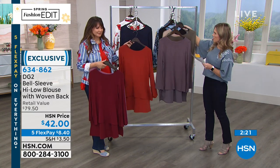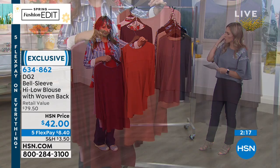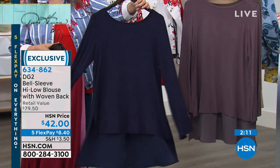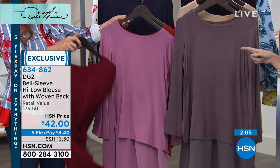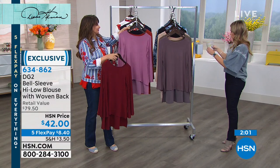It'd be beautiful. And then you've got it in the rust, which is one of my personal favorite colors. I think that's a gorgeous color in every skin tone and every hair color. Then we have it in the navy. That's also gorgeous. And then we have it in this Merlot. And rose. Rose, okay. Extra small through 3X.